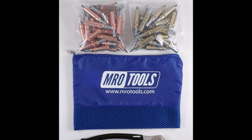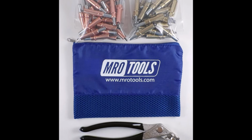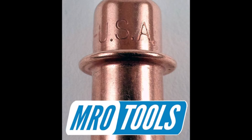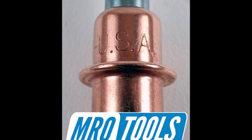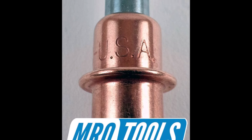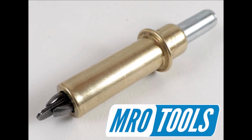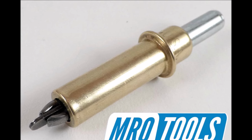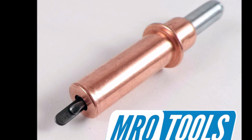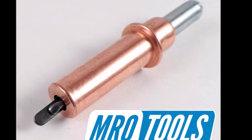Number 7. The 25 1/8 and 25 3/16 Cleco Fasteners Kit, along with Cleco pliers and a mesh carry bag, revolutionizes fabrication work with its efficiency and versatility. Cleco fasteners, sometimes referred to as skin pins, are essential tools that streamline fabrication tasks and significantly reduce labor time. This kit includes 25 Cleco fasteners, each in 1/8 inch and 3/16 inch sizes, providing a range of options to accommodate various materials and thicknesses.